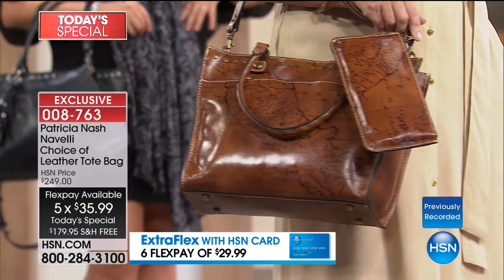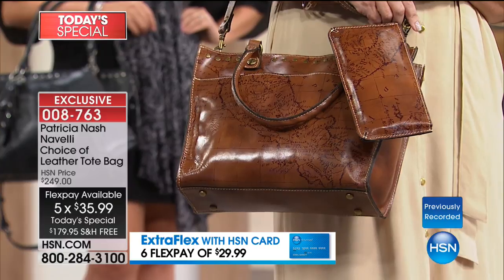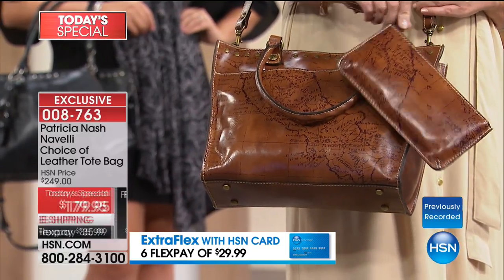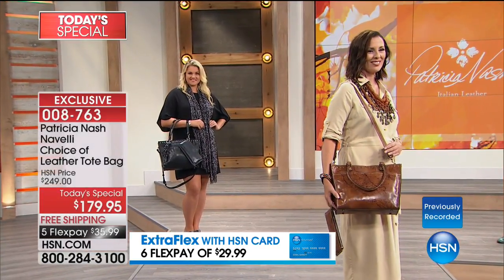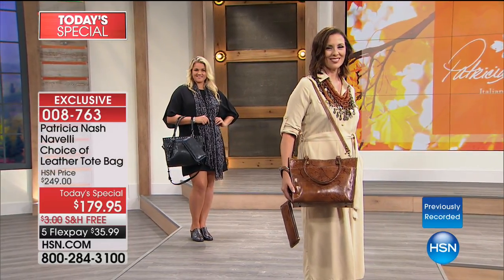So here's the map bag, and to me, this is something that's timeless and classic. Okay. Oh, I'm going to grab a different one. Okay, good. I'm not allowed to touch the pretty ones up front. That's an Amy rule. Yeah, they're like, don't touch the ones that are pretty.